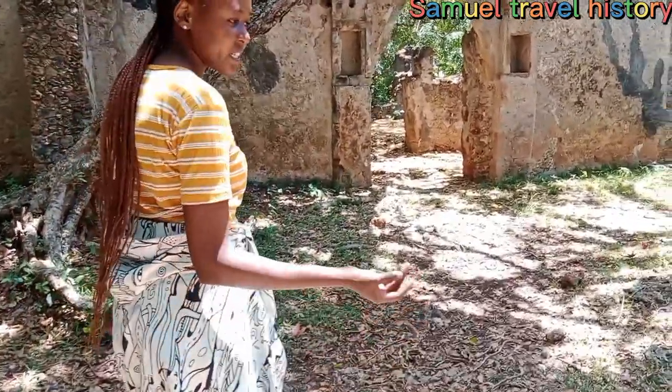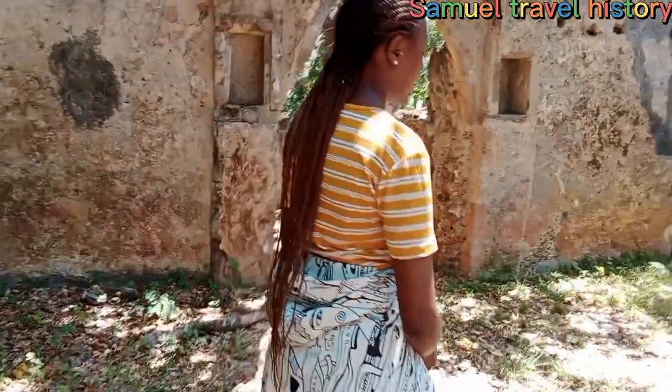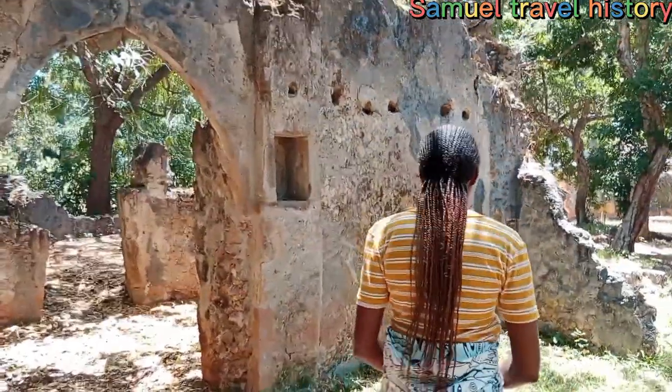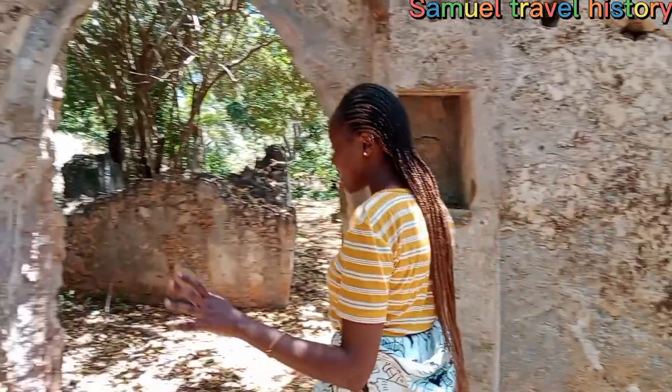And then because of diseases. And maybe hostile communities. Yeah, security reasons. Yeah. So this is the mosque. No. This is not the mosque. Oh, this is an example of a residential area.